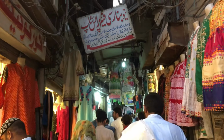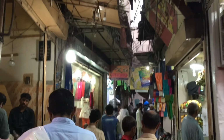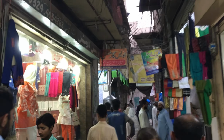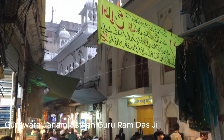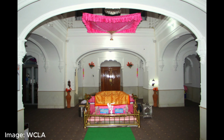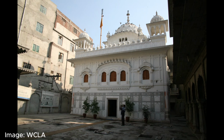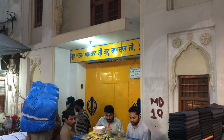The laneways behind Paniwala Talab take you back towards the fort, Kashmiri Gate and Sharanwala Gate, through a maze of covered textiles bazaars. It's among these that you can find the Gurudwara Janam Asthan Guru Ram Das Ji, which was the birthplace and childhood home of Guru Ram Das, the fourth Sikh Guru. Entry for non-Sikh visitors is by appointment only.